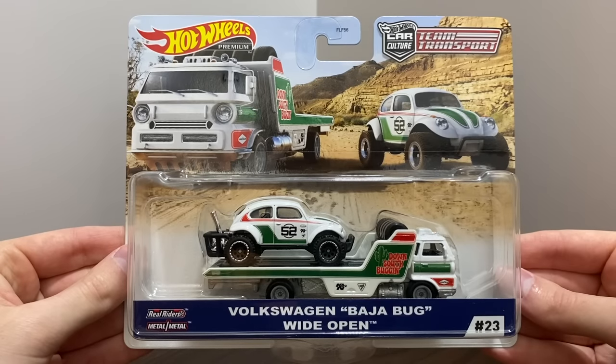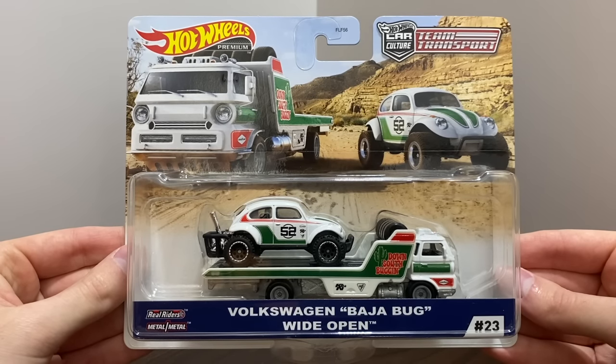If you are a Volkswagen fan, here is another one for you. It's number 23, the Volkswagen Baja Bug with the truck Wide Open.